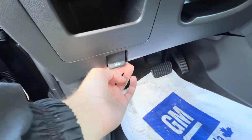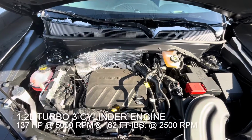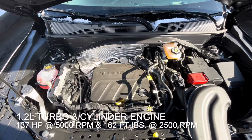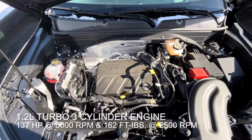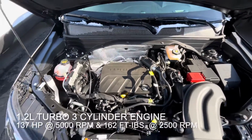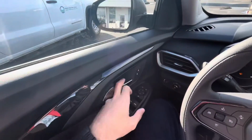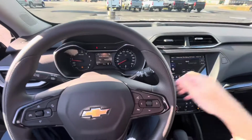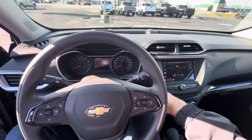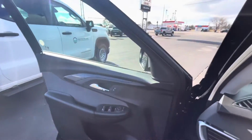Let's pop the hood and we'll check out the engine. So the Trailblazer LS does have a 1.2 liter double overhead cam turbocharged 3-cylinder engine producing 137 horsepower at 5,000 RPM and 162 foot-pounds of torque at 2,500 RPM. So we'll go shut it down. And we'll go check out the rest of the car.